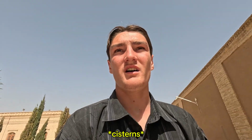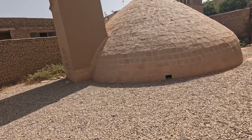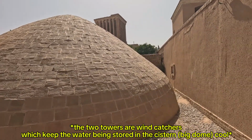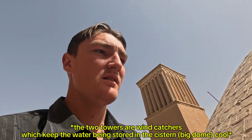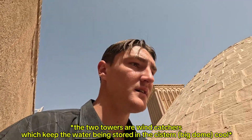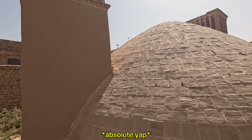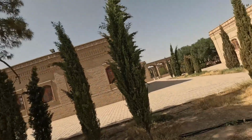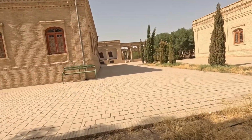There's 2 big wells. I don't think I can see them. Aha! What do we have here? These things are where the wells are, and this is where the cattle would bring the water, I think. And I think he said 50 meters deep, the big one, and the wells are 10 meters deep. So, yeah. And then over here, let's go see if we can explore the school.